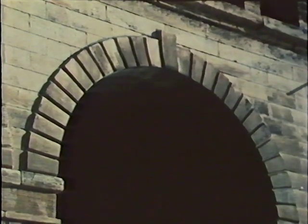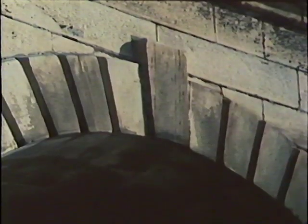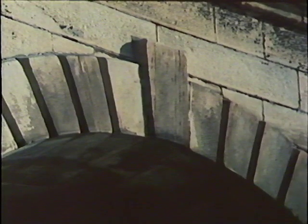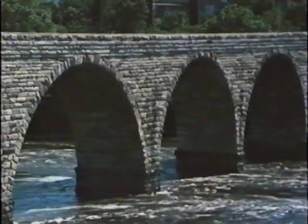Stone arch bridges are built with wedge-shaped stones. These stones are placed on top of each other until the last one, the keystone, is set at the top of the arch. The first arch bridges had small openings.